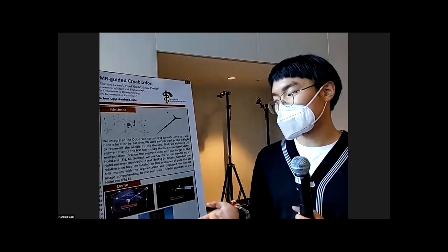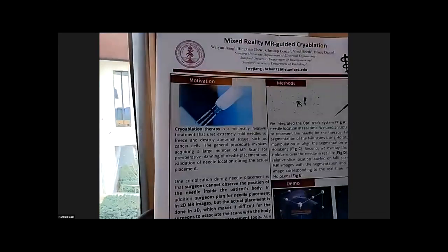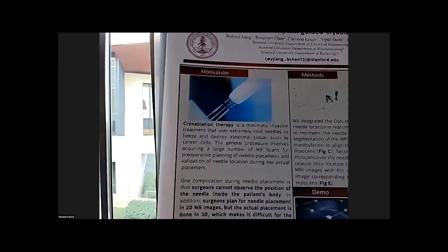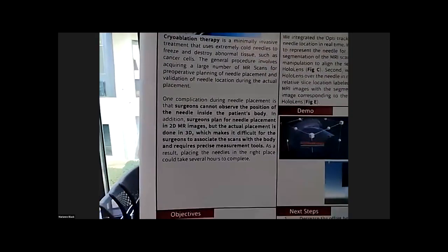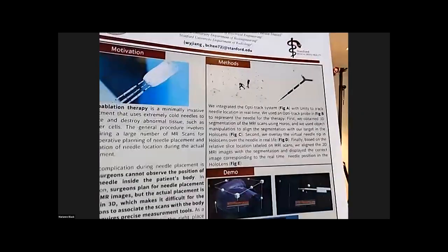Our aims for our project are, first, to check the location of the needle with respect to the patient body in real time, and second, to visualize the 2D MR images according to the position of the needle with respect to the patient body. And we'll have a quick demo to show.